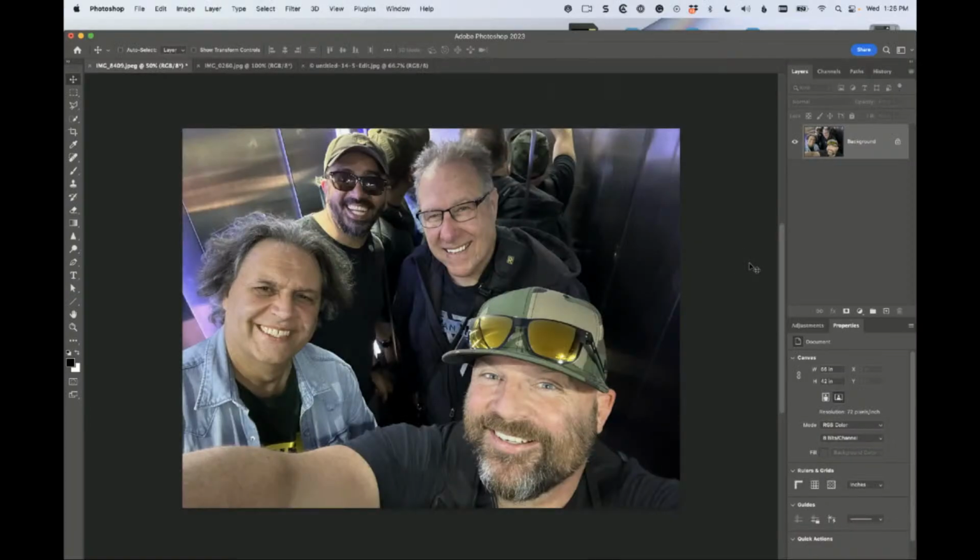Hang on. Oh, here's another. This is a selfie of us in the elevator, which was not a big elevator. But that's Jason, Cheeky Nando, Mimo in the back, and that's yours truly.